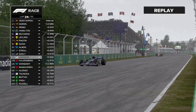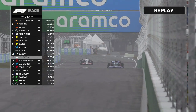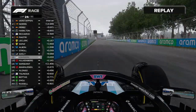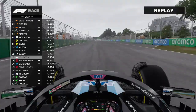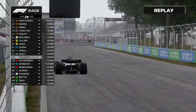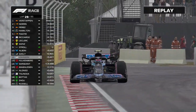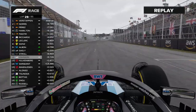Lap 24 of 35 now after that very interesting commentary, as we're pretty spaced out here in the middle of the grid. But that's going to be pretty much it, because lap 28, not really much has changed. A couple of positions here and there. We're still 10 seconds back. See, the rain is starting to fall as we're coming through the final chicane on these medium tires, and we're hoping to get to the rest of the race.